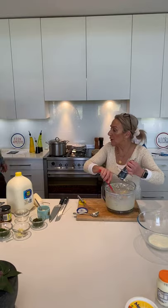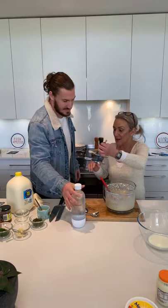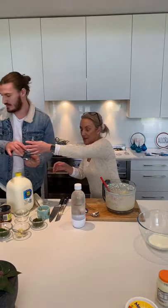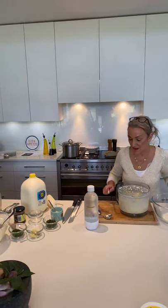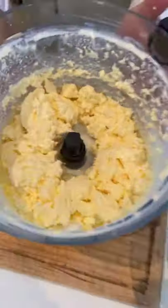But look, I guess the proof is there. You can actually make it. You can actually make it without electricity. And let's face it, we've all got time, right?